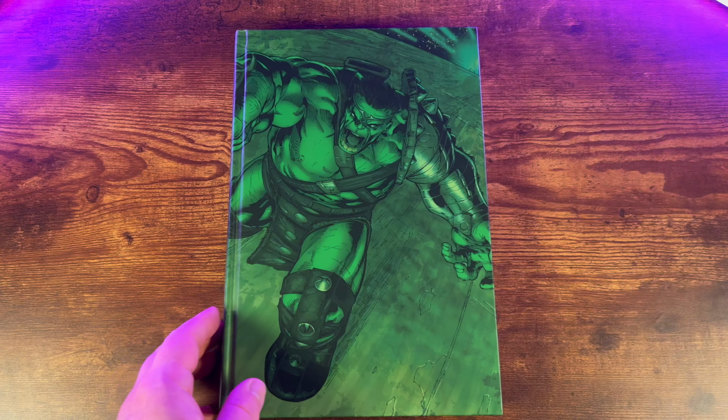Love the artwork. Just really larger-than-life creatures and stuff like that throughout this. And Hulk's always been a cool character, in my opinion. So this is widely regarded as one of the best Incredible Hulk runs. So I'm definitely looking forward to getting into this, man.